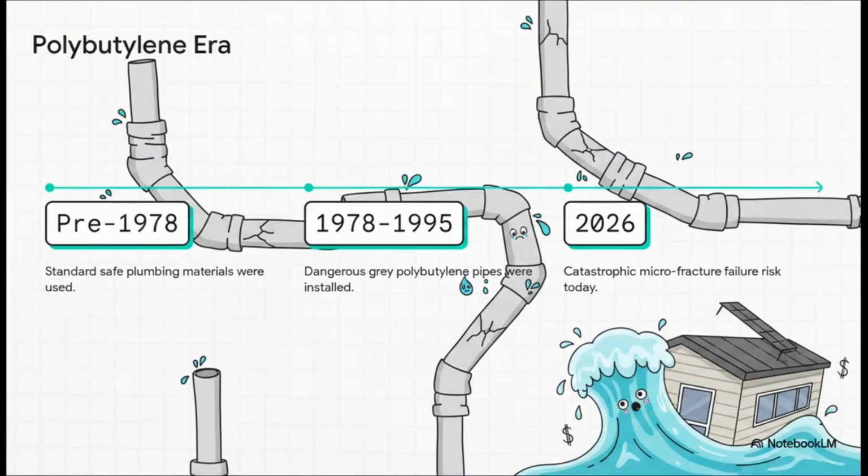Okay, so now we are moving from the physical bones of the house to its hidden nervous system. This timeline is an absolute must-know. We call it the polybutylene danger era. Before 1978, standard, safe plumbing materials were used. But right between 1978 and 1995, manufacturers started installing cheap, gray polybutylene plumbing pipes. And let me tell you, these pipes are notorious for sudden, entirely unpredicted microfracture failures that can catastrophically flood a home in a matter of minutes.